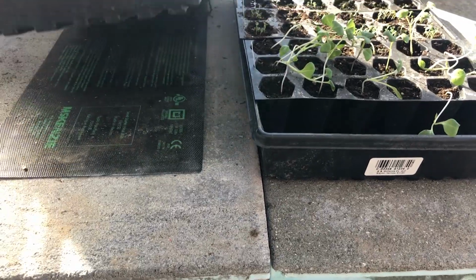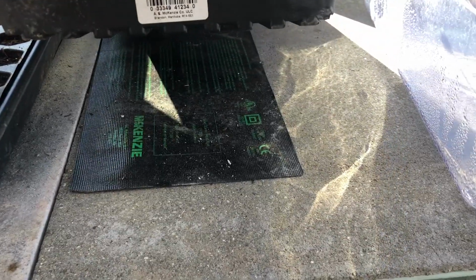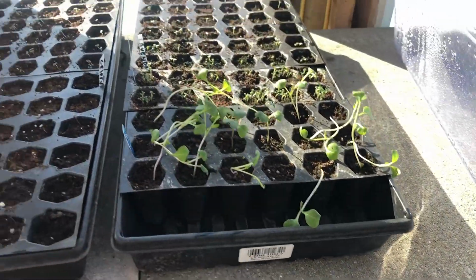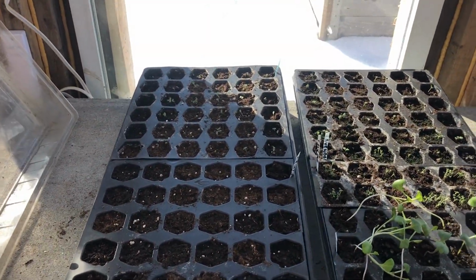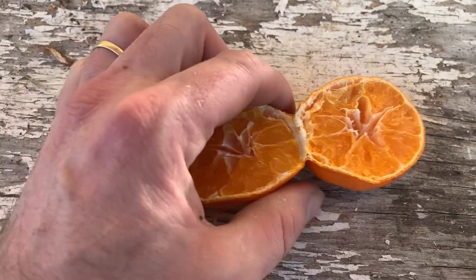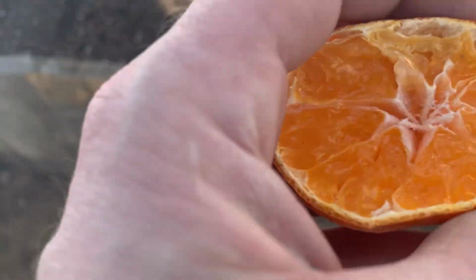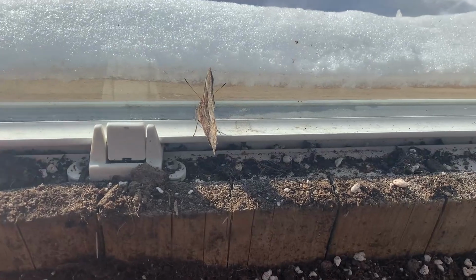Both trays out here are sitting on top of heat mats, a little bit of extra warmth over the night. It's really mainly for the nighttime that I have those on. Brought this orange out here a couple days ago for our little butterfly friends because this is becoming a bit of a butterfly conservatory. There's that little guy again.